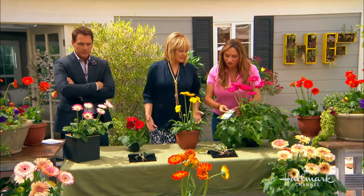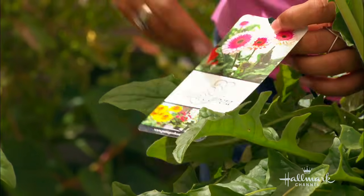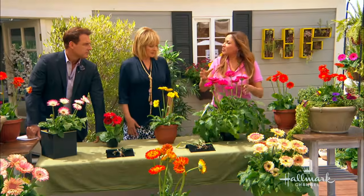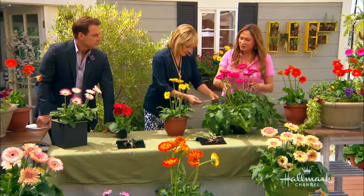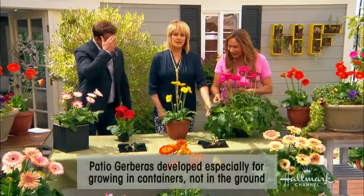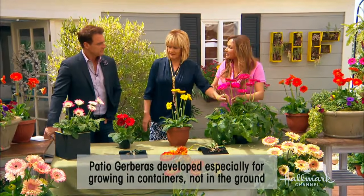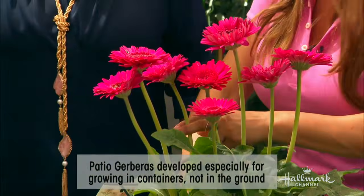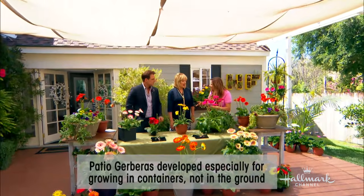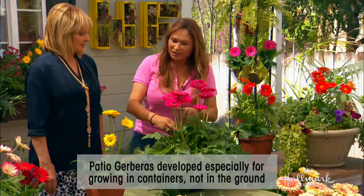Yes. I always look for a tag. This one says patio, and it's exactly what I want to tell you. This is the 3rd type, the Patio Gerbera. As you can see, it's what it says. And what's really awesome about this, you can see the sturdy stems. This is what you want in your patio under shade like this, where you can cut these and put them in your arrangements. So if you want a Gerbera Daisy that you can use for cut flowers, this is it.